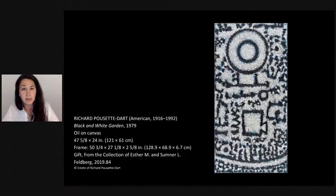Now, this work was gifted to the museum by Esther and Sumner Feldberg. They'd gifted nearly 30 objects to the museum in 2019. And until very recently, we had identified this work at the Norton as an untitled painting. There was paperwork that we had, but every time we consulted the paperwork, it referred to the work as untitled. But very luckily, just last month, we'd been in touch with the Richard Pousette-Dart Foundation, and I'm very thankful to their executive director, Charles Duncan, who shared with us tonight the real title of the work.